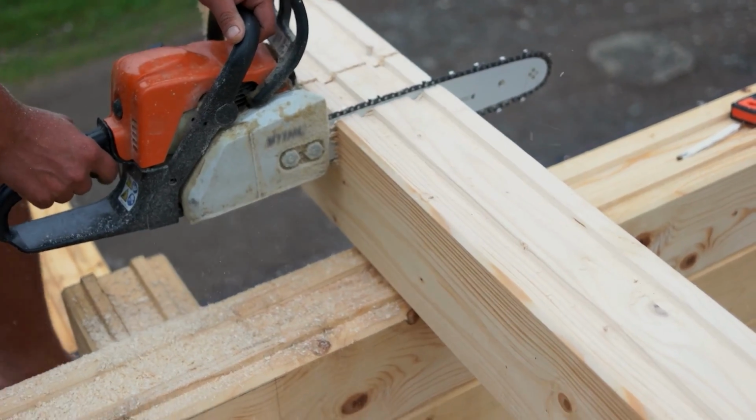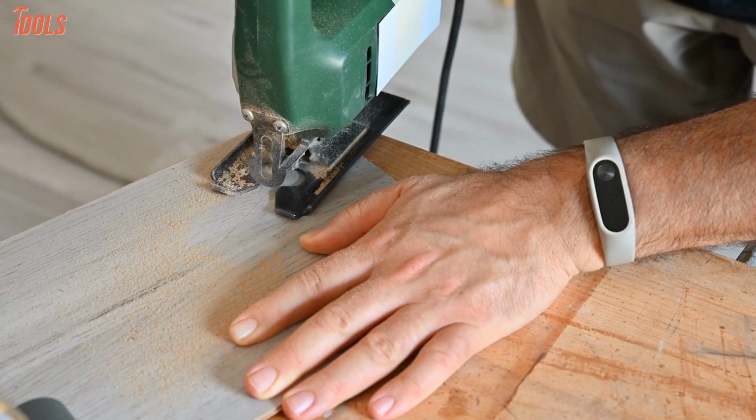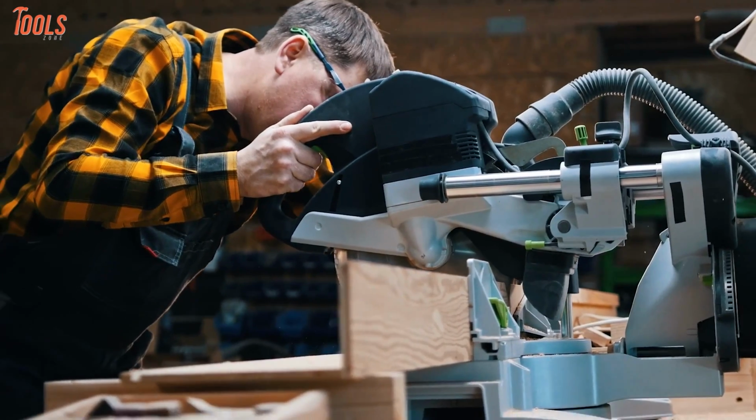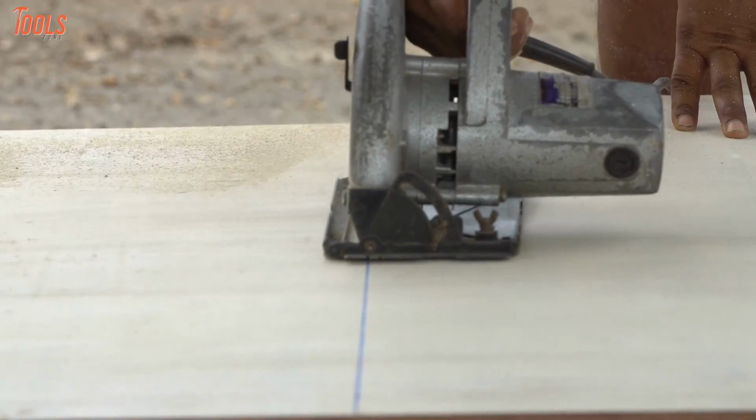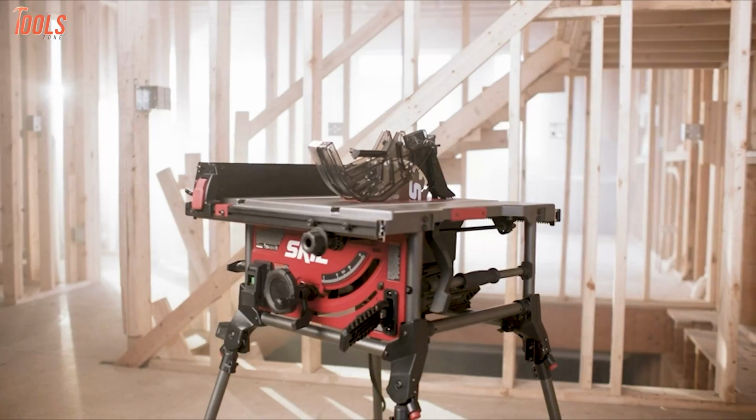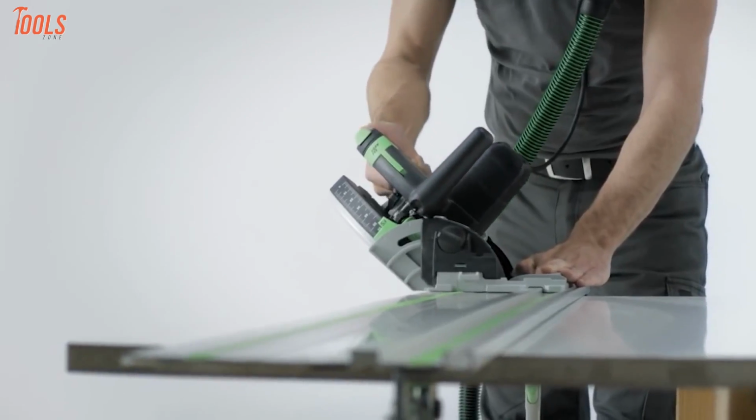However, with recent innovations in power tools, corded or cordless power saws are becoming more and more popular. They are powerful enough to make your woodwork efficient and smooth without much physical effort. Among the power saws, the track saw and table saw are the first choice for any craftsman's work.